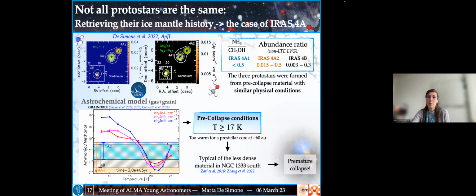So we see that the temperature should have been around 17 Kelvin. And we are talking about the really central zone. We are talking about 60 AU. That means that at 60 AU, the prestellar core should have been at 17 Kelvin, but it's a bit too warm for what we are used to. Indeed, in the prestellar core, we expect a temperature of about 7-10 Kelvin.